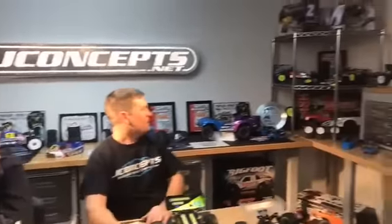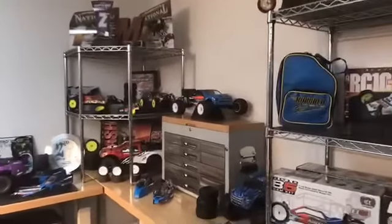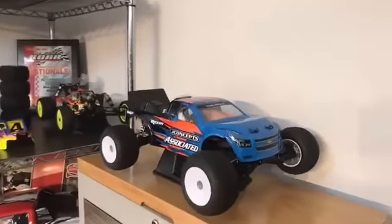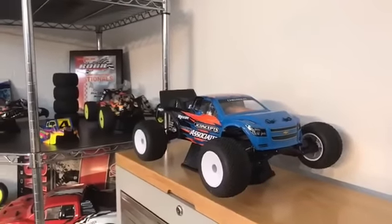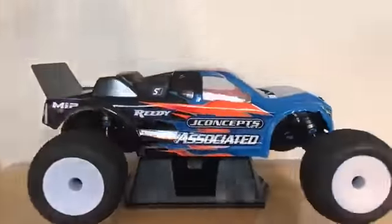Is that anybody's paint job? That is not, but everyone that has seen it has wanted to claim it for themselves. That's something that Jason and Dark Side Designs came up with, and I think we've all tried to steal that paint job at some point. Yeah, it's super cool.